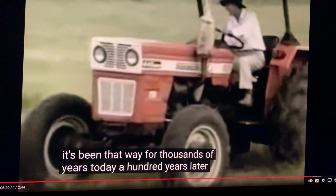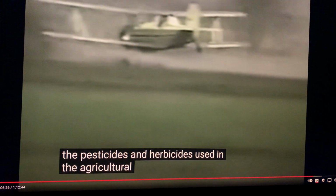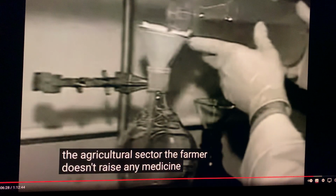Today, 100 years later, the farmer doesn't produce any fiber. If they do, it's cotton, which accounts for 50% of the pesticides and herbicides used in the agricultural sector. The farmer doesn't raise any medicine. It's all been monopolized by the pharmaceutical companies. The farmer doesn't raise any fuel. It's all been monopolized by the petrochemical companies.